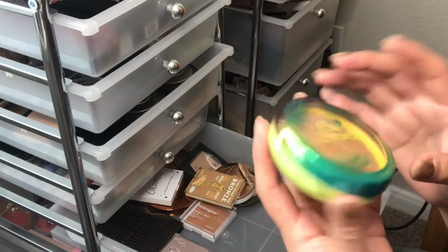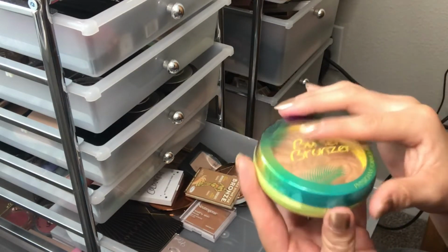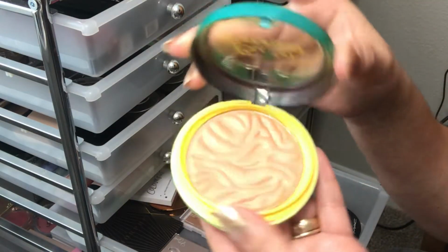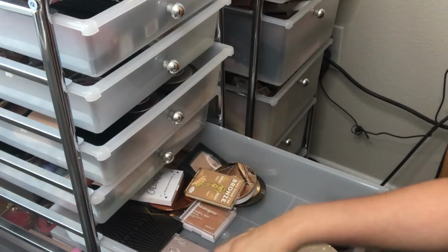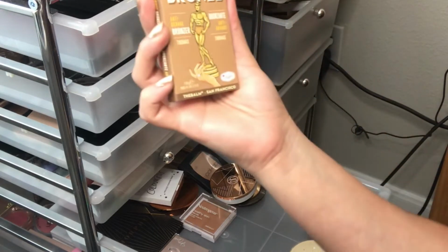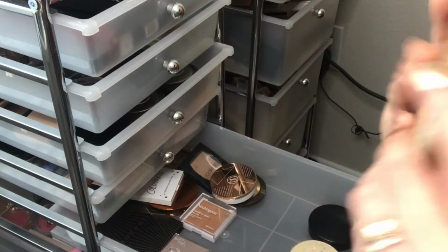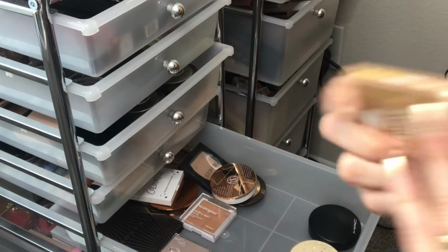Next, I had this one, my butter bronzer. This one is amazing. It smells delicious. So yes, I'm keeping that one too. Take Me Home the Bronze. This one is from The Balm, and this is in the shade Thomas.